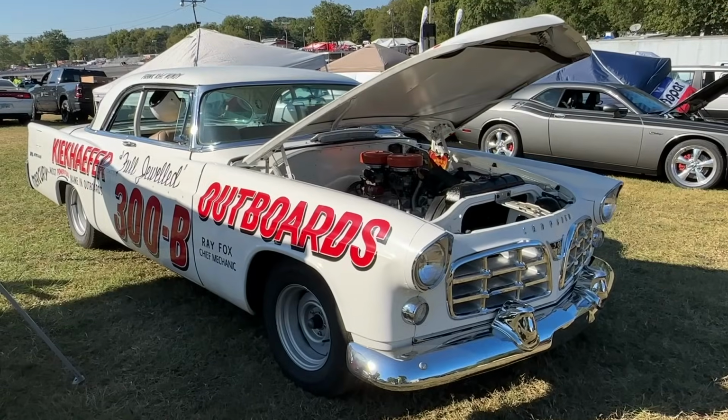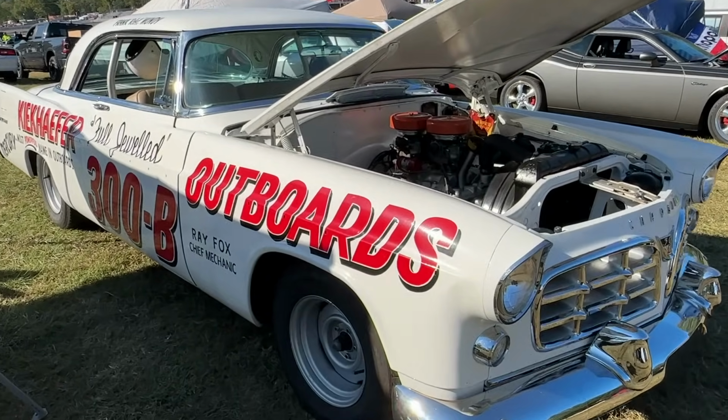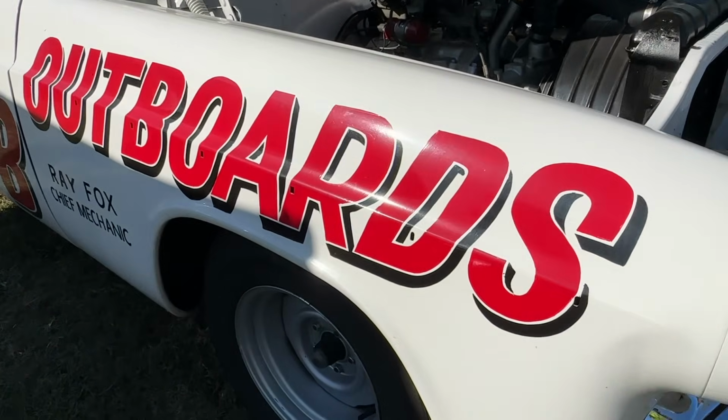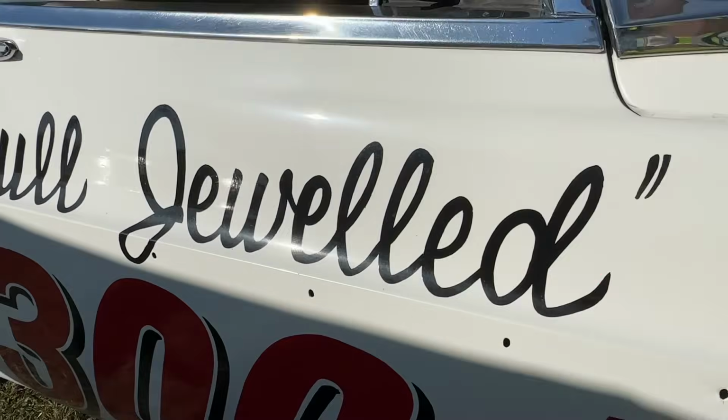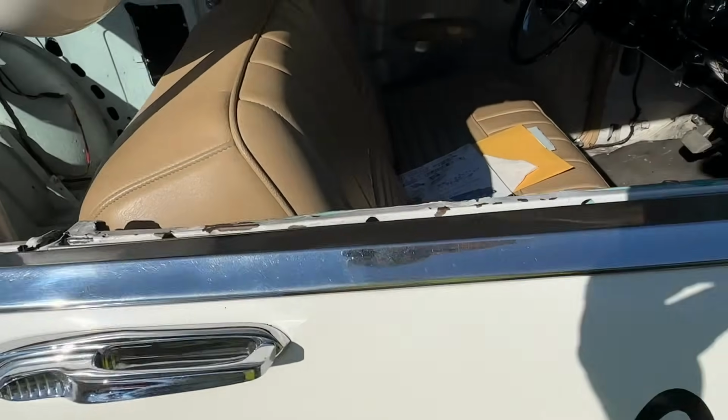Here's a really neat Chrysler round track car. Now, these things were revolutionary. That Hemi engine had really made a lot of progress just in a couple years' time. The 354 and the 392, I mean, they were powerhouses.